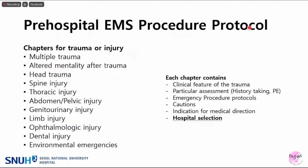And in this procedure protocol, there are chapters for trauma and injury, and they consist of several types of injuries, such as multiple trauma, altered mentality after trauma, head trauma, spine injury, thoracic injury, abdomen pelvic injury, genitourinary injury, limb injury, ophthalmologic injury, dental injury, and environmental emergencies. Each chapter contains a clinical feature of the trauma, particular assessments for the trauma nature, and emergency procedure protocols, and specific caution for the cases, and indication for direct medical direction. And finally, hospital selection of the patient.